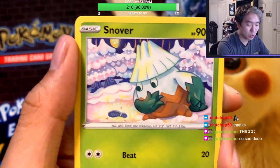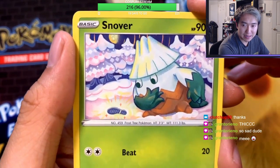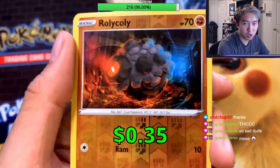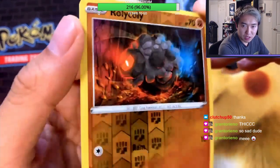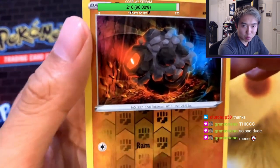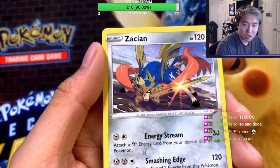Next is going to be a Snover. Looking for a fresh print. Looking for some people to get. And yeah, me too, Tori. Me too. Next is going to be a Reverse Holo Roly Coly. And again, just like a coal Pokemon. So I don't know why, but we just have a lot of coal and dead Corel.